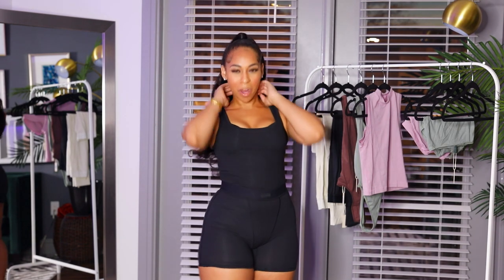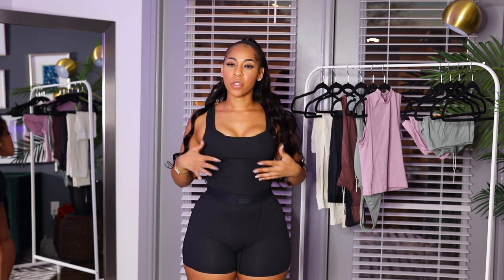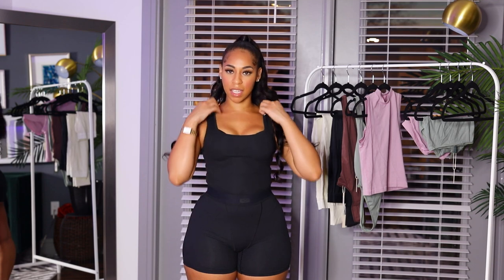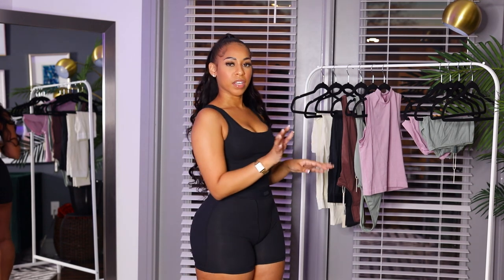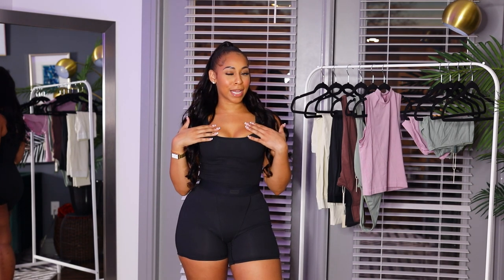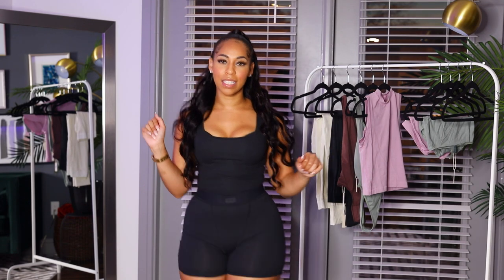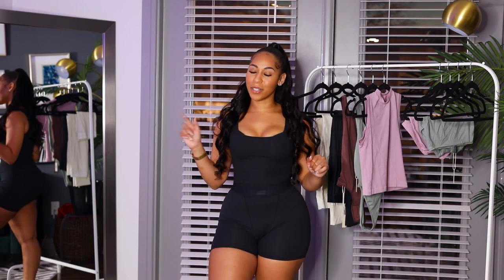I hate when I'm wearing a tank top and you can see all of my bra straps. It just looks so meh. So I love that they designed the backs thick enough and they come up so everything is hidden. It just looks like you have this on. You can't tell if you have a bra on or not, because I like to wear bras with my tank tops to give me a little push, a little oomph. So I like that a lot.